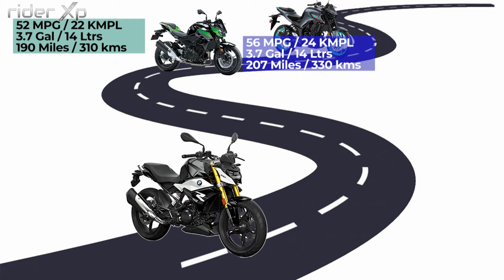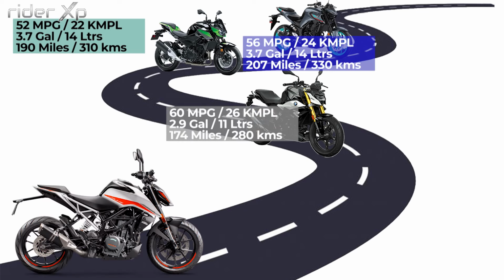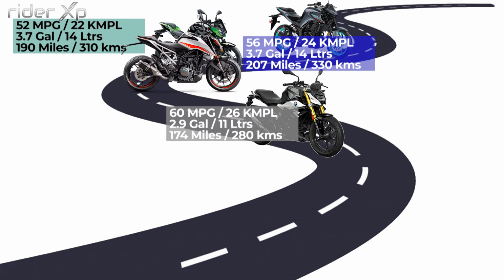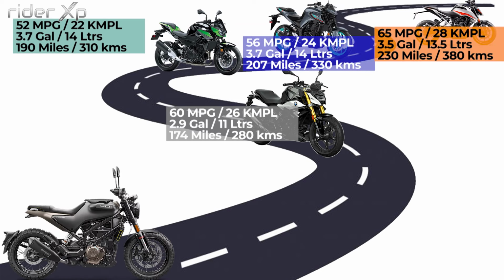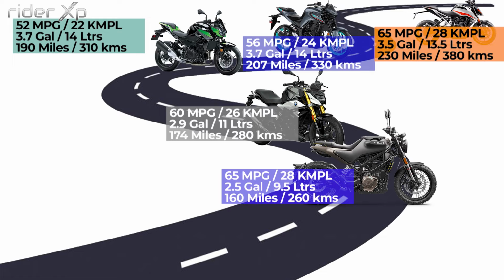The BMW has a smaller tank but a higher fuel efficiency, which would give it a 174 miles or 280 kilometers range. The Duke 390, despite making the most power thanks to a single-cylinder engine and low weight, claims a decent 65 miles per gallon or 28 kilometers per liter. The Huskies have similar fuel efficiency, but the much smaller 9.5 liter or 2.5 US gallon tanks make them better suited for short street rides and can only take you about 160 miles or 260 kilometers.